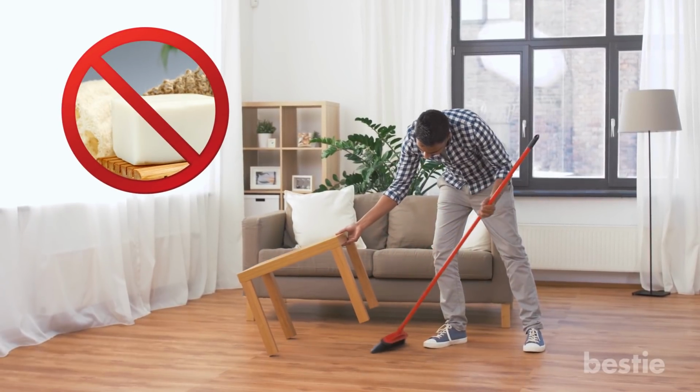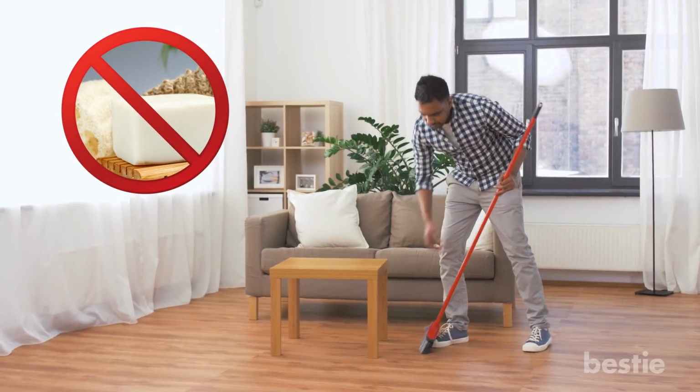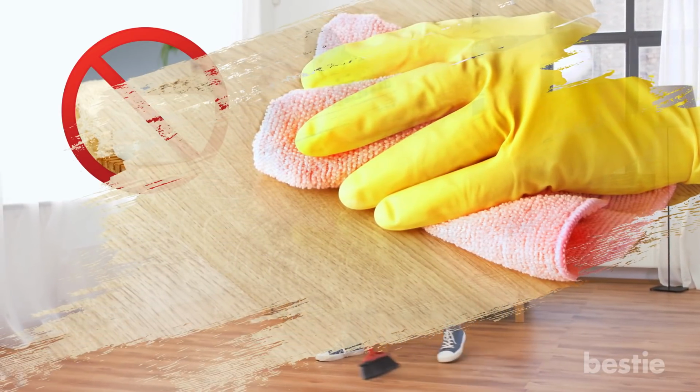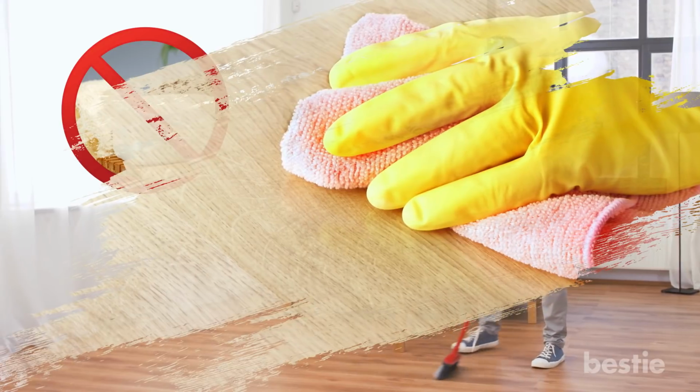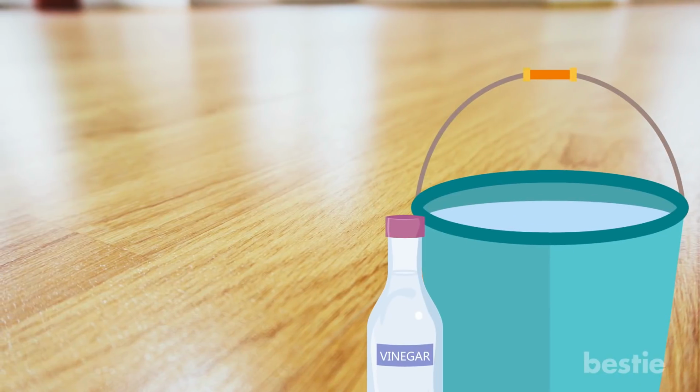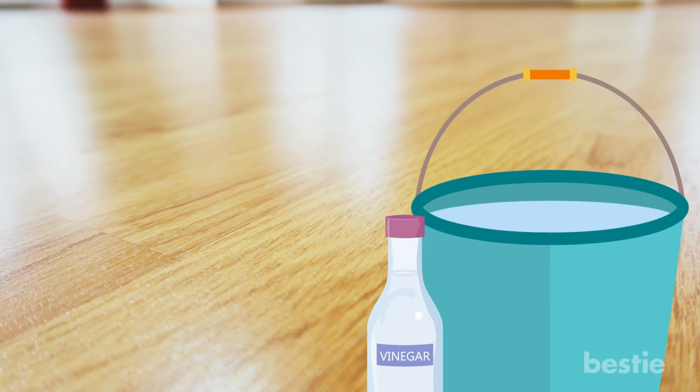Do not use soap-based detergents. They'll wipe away the shine. Don't overwet your cleaning mop either, and wax polishing these types of floors is a bad idea. It'll make the ground slippery and unsafe. You can use a homemade mix of water and vinegar to clean stains from laminate floors.